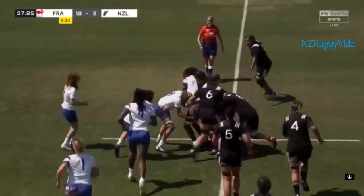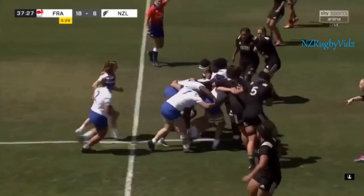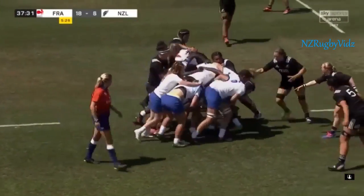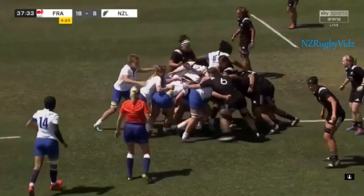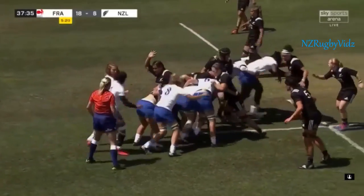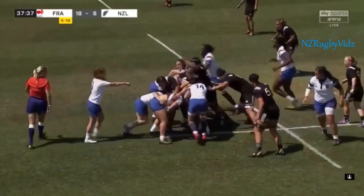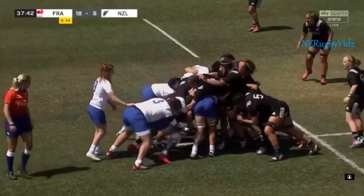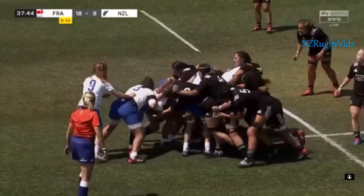Right down the back there. Beautiful take there for Diallo. Good maul there created by France. At the back here, Bourdon is pushing on the back of the jersey in front of her. Looks like we're coming through there. Rangi Mate, they need to get that ball out. It's getting tangled up by black jerseys.